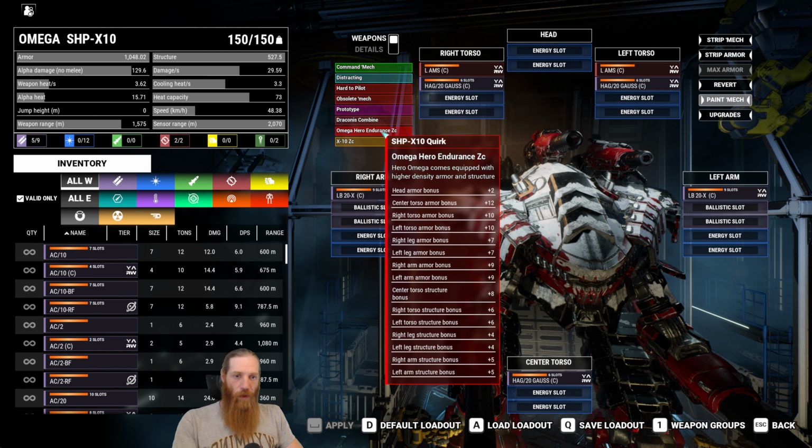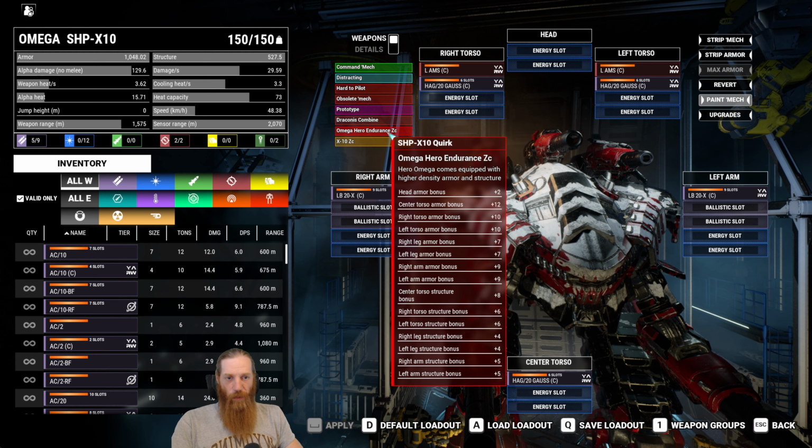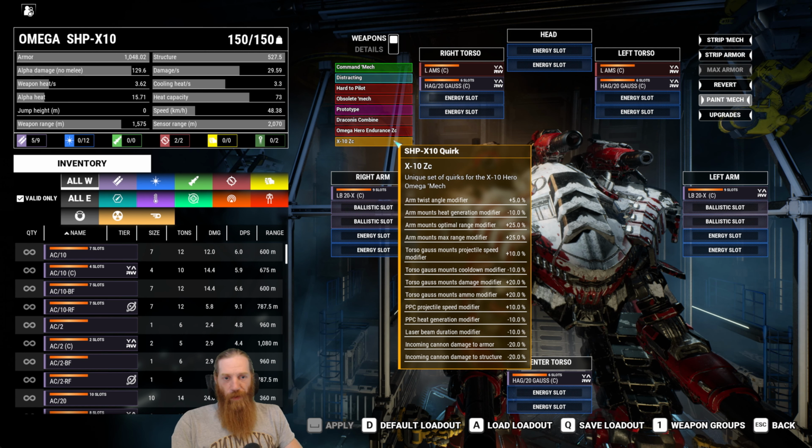Now we get to the Omega Endurance quirk. This just gives you bonuses to your armor and structure, as most heroes have. These are pretty healthy bonuses for a hero endurance quirk. Now we finally get to the Homeland, the X-10 quirk.